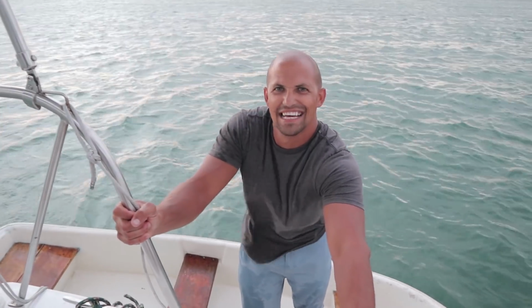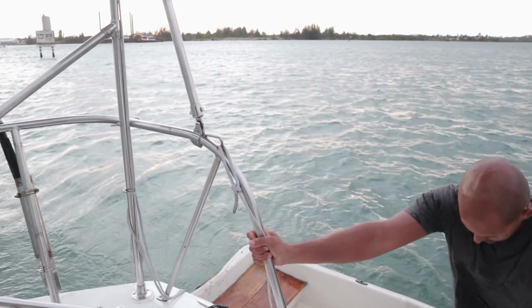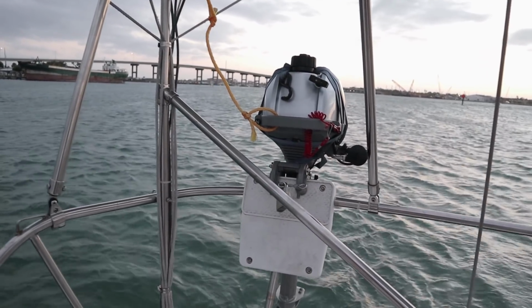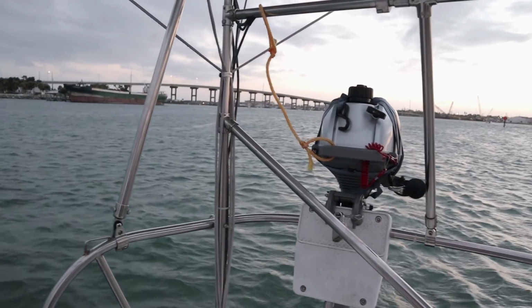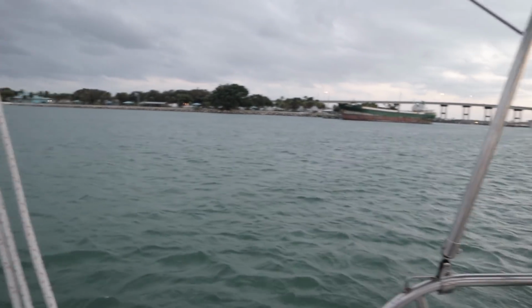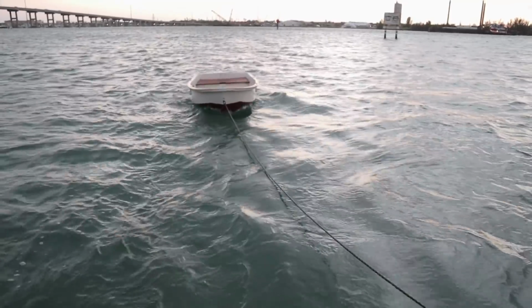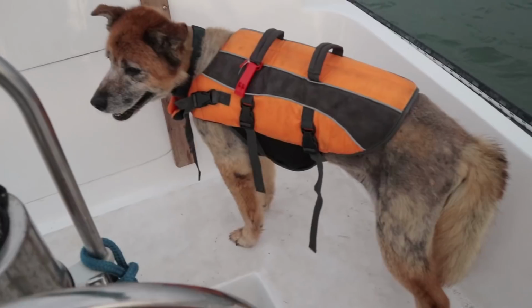Would you like to register the dinghy tomorrow? Meh. We haven't been able to register the dinghy, so we haven't been able to use this, which would have been super nice to use from there. The wind is so strong, it literally looks like we're towing the dinghy right now.